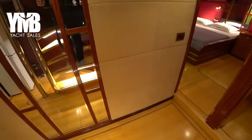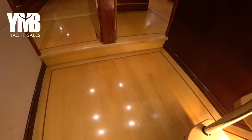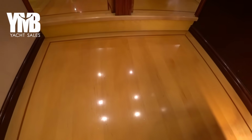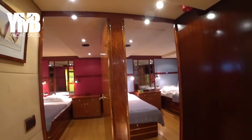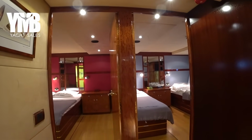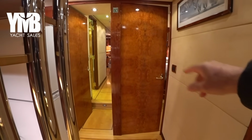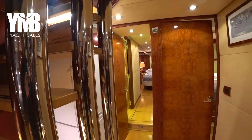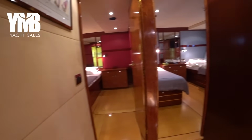The wood on the floor is solid wood. I'm not sure about the type, but it looks in very good condition. It's not too scratched or faded. Now, there are two guest cabins here and another guest cabin here to the right, and the master cabin is there at the far end. I'm going to show you all of them. Let's start with the guest cabin here on the port side.